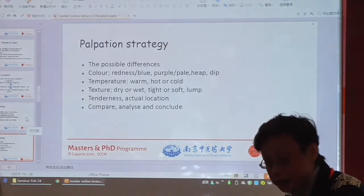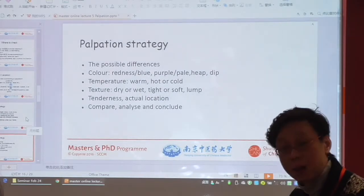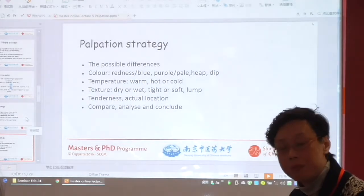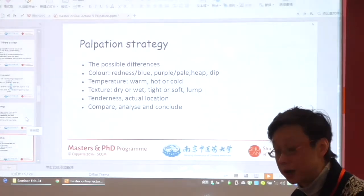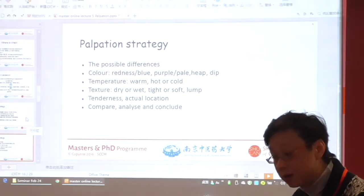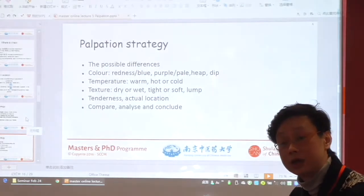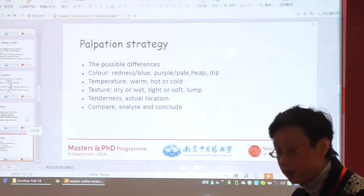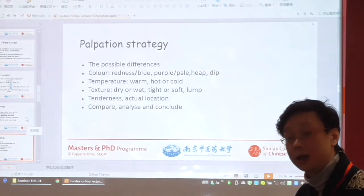Okay, and also the texture: if it feels dry or wet, tight or soft, or if there's a lump there. Dry means dryness, wet means dampness. Then tenderness and actual location. You need to press the point, and if you feel tender, find the actual location, which point it is, and also the affected areas. Then, finally, compare, analyze, and conclude.